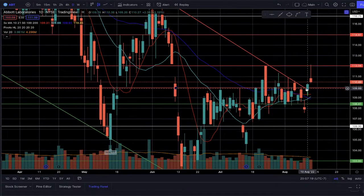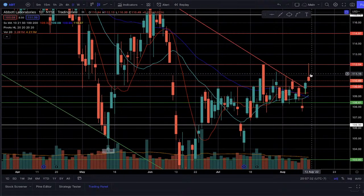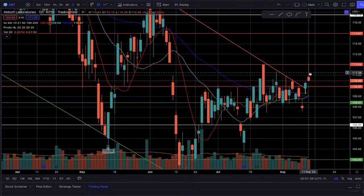Most likely my contracts would have been down from my entry point because this was a huge volatile wide price range move, and that would have been affecting my premiums on those contracts. Now with ABT here, I was taking half of my risk off into strength in the early morning. And then I took the rest of it off once it decided to break above this $111 level.